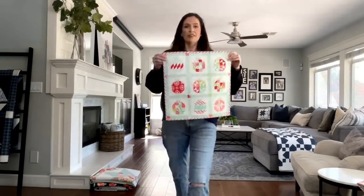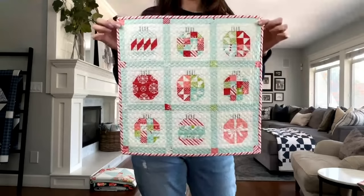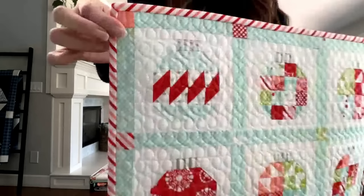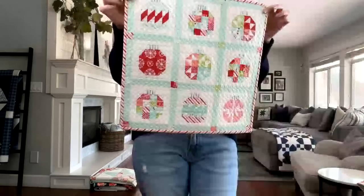So after I made that, I was like, well, that would be even cuter tiny. So I made a mini for it. Look how cute it is. And it's got that loop quilting too. It does. She did a tiny modern loop quilt on it. Like, look how big that is compared to my fingers. It's just a tiny modern loop. Super cute. Good job, Abby.